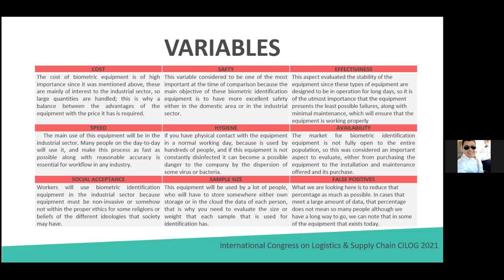Effectiveness. This aspect evaluates the stability of the equipment, since this type of equipment is designed to be in operation for long days, so it is of the utmost importance that the equipment presents the fewest possible failures along with minimal maintenance, which will ensure that the equipment is working properly. Speed. The main use of this equipment will be in the industrial sector. Many people will use it day to day, and making this process as fast as possible, along with reasonable accuracy, is essential for workflows in industry.